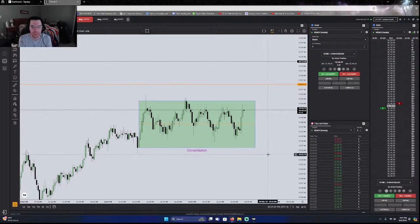I think the NQ is going to push up to 18,160 and bounce off. I really do. If we have a clean bounce off of 160, I might go in and take a short. Or if it keeps rocketing, hang on.